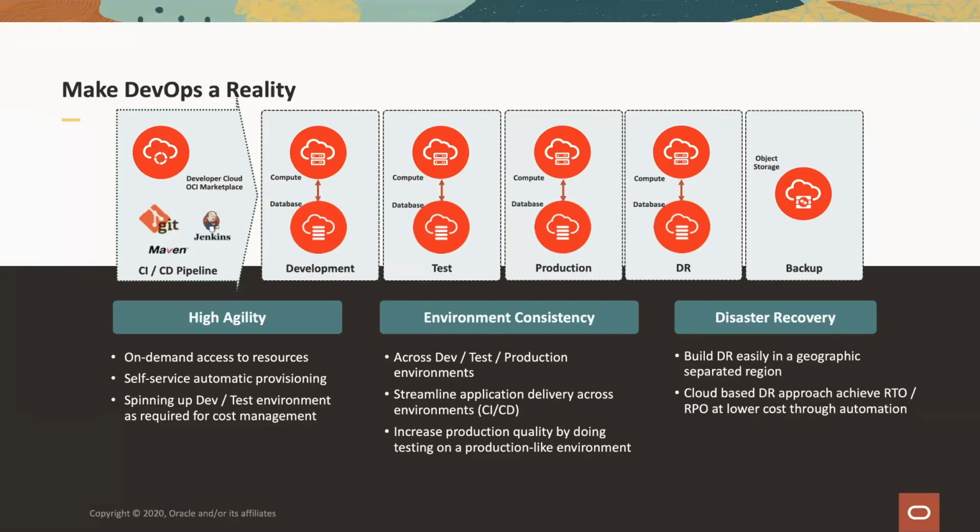First, solving the lack of access to proper resources for dev and test. WebLogic for OCI is an on-demand, self-service, automatic provisioning suite of tools to build a highly agile IT environment. And this helps teams spin up and down instances in a fraction of the time and a fraction of the cost of what it would be otherwise.